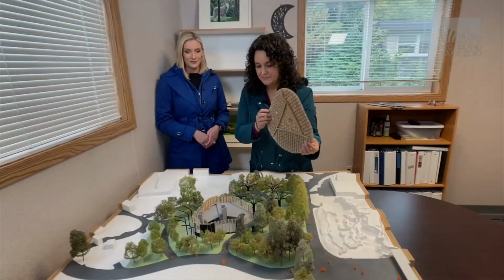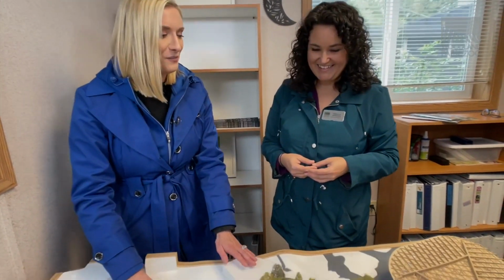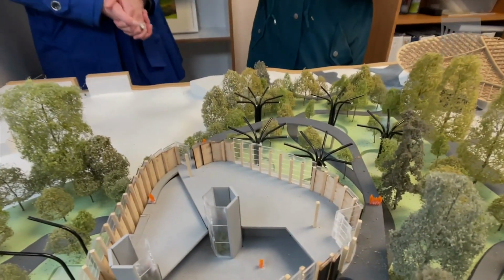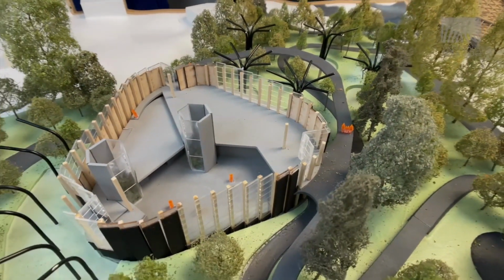And finally, the moment you've been waiting for. We just think that this is really the future of the zoo. And it all starts in this tiny little model. I'm so excited. A totally exclusive look at the all-new Forest Trailhead exhibit.